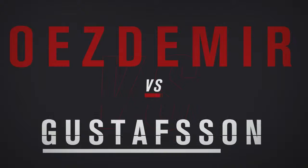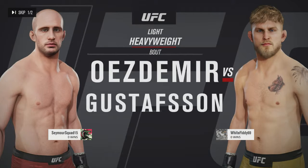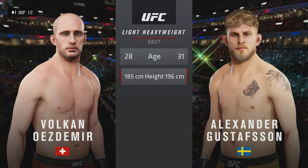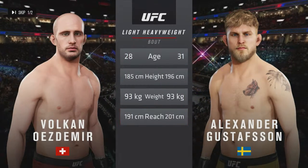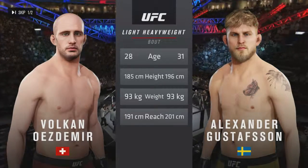Coming up next, it's a light heavyweight matchup between Volkan Oezdemir and Alexander Gustafsson. And now our tale of the tape for this light heavyweight fight. Gustafsson is 3 years his senior. He will have a 4-inch reach advantage. Here is Bruce Buffer.